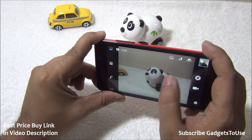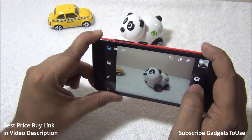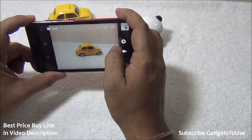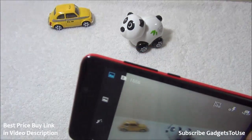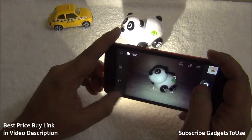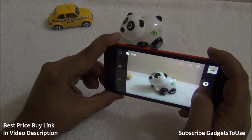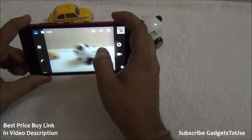I will take the photo of this panda first, and then I will take the photo of the car, and we will take these photos in artificial light, which we have as of now, and also without artificial light. So let me just take these photos again without the artificial light. Again, we are taking both of these photos in a room, and let me just take this photo again, and this one as well.